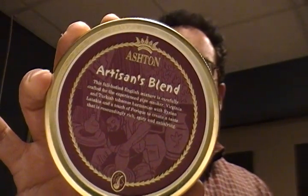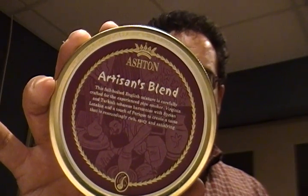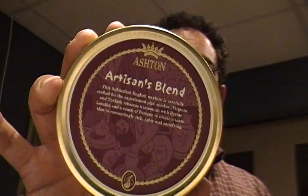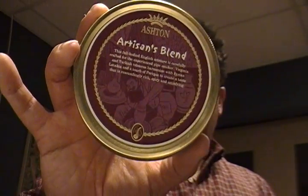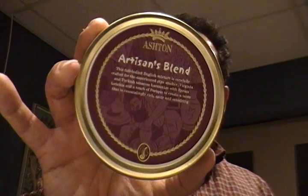With Artisan's Blend, you have basically the same type of smoke, but the perique in it gives it a spicy kick that makes itself known throughout the bowl. Both Artisan's Blend and Northwoods are creamy smokes, but the perique in Artisan's Blend gives it that peppery, slight hot sauce type of zing to it, but still very, very nice. Very appealing, very alluring.